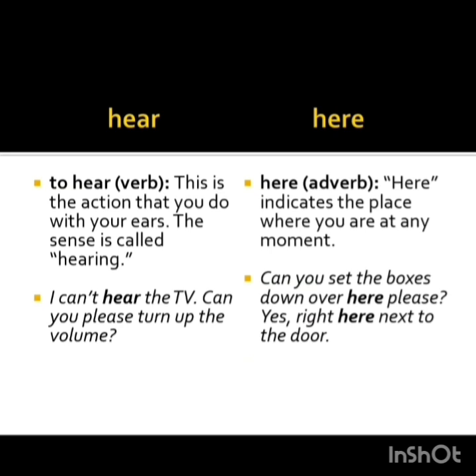Whereas the word H-E-R-E, here. It's an adverb. It indicates the place where you are at any moment. Can you set the boxes down over here, please? Yes, right here, next to the door.